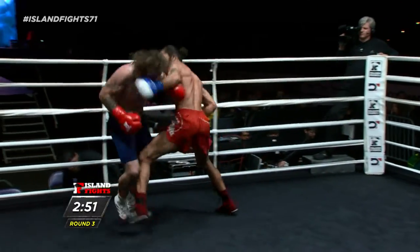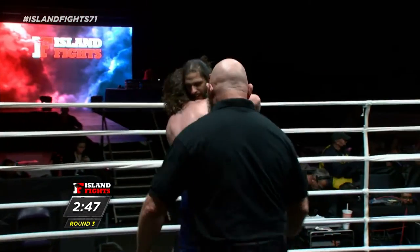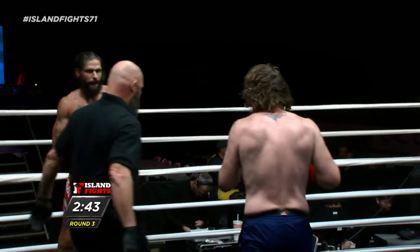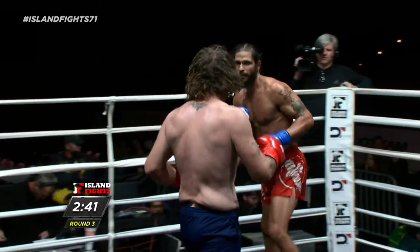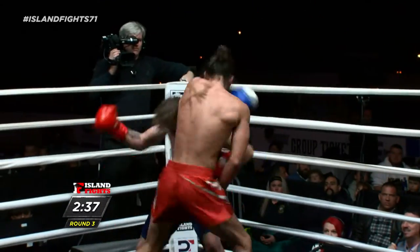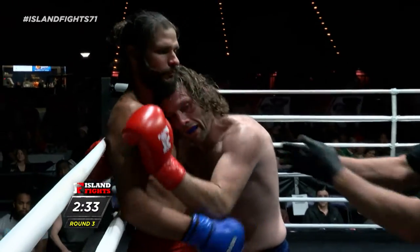Big overhand right there by Edward. Boom, another overhand. Edward switching up his game plan a little bit there, really pushing the pace forward. To stop a bull, you've got to go right there and hit him. That's what you've got to do. John Conor's not stopping, though. Edward wants this round. You can see he's walking forward, really pushing it.